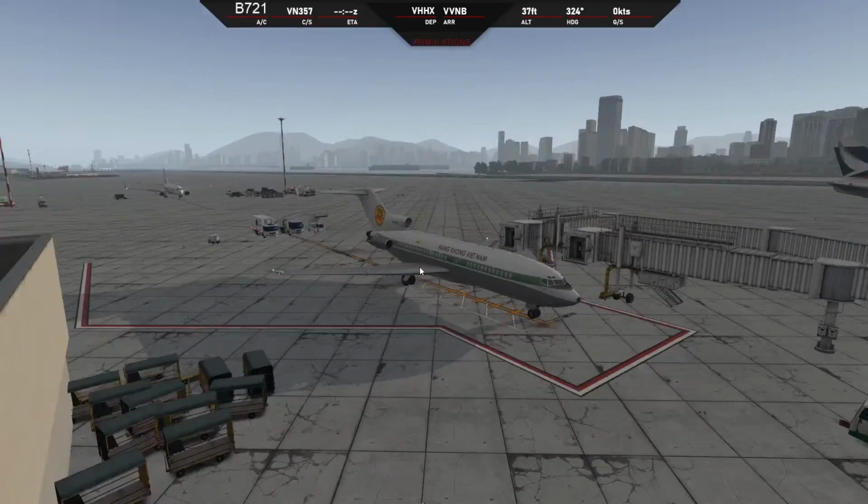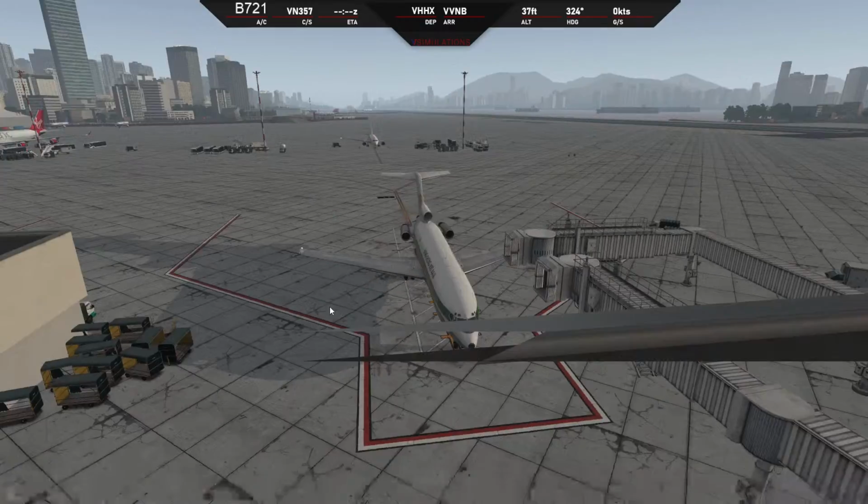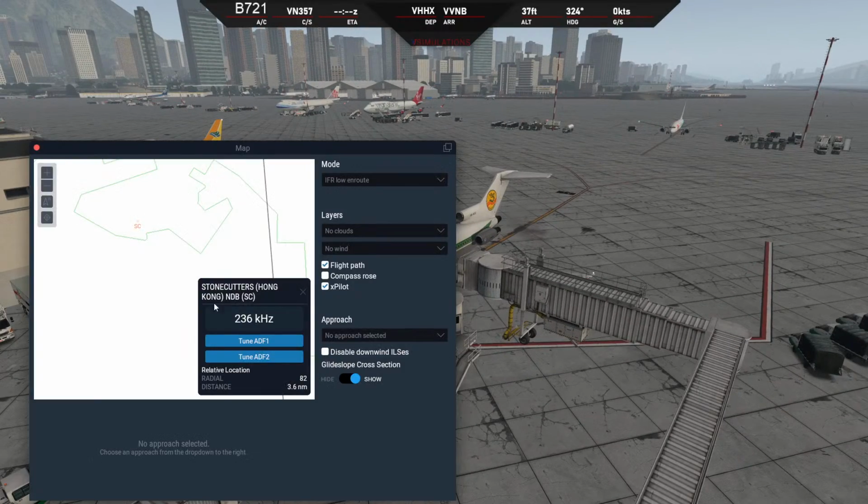So cockpit to ground, ground to cockpit, ready for power back. Negative, we got vehicles behind you. Okay, we are ready for power back. There's a lot of airplanes here. We got 4 or 5 airplanes on there. It's awesome. 1, 2, 3, 4. Little mini conga line.